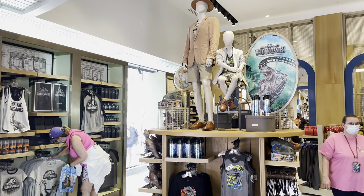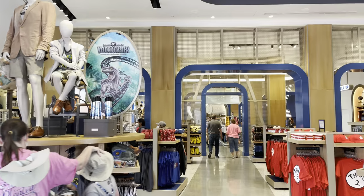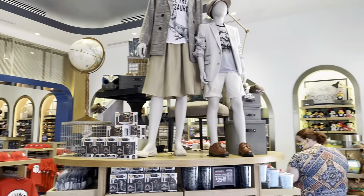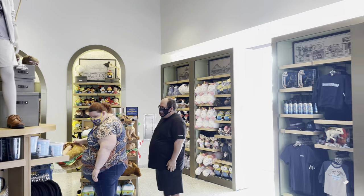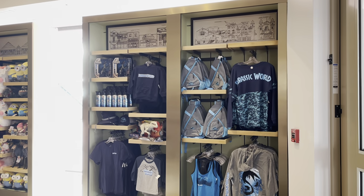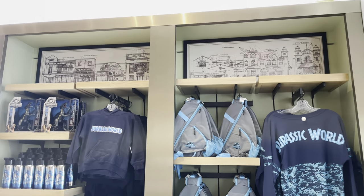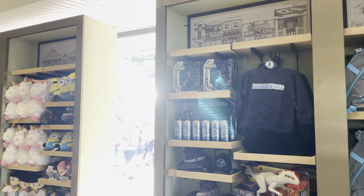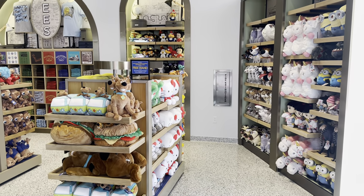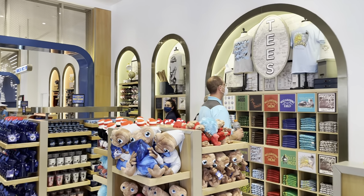We were the first official guests inside the new Universal Studios store this morning. It did not take long for word to get out. And you can see there are a lot of people already shopping around. Tons of great merchandise, even new merchandise. As you look around the store, you'll see more of those blueprints above each display. Everything's organized. If you're looking for something special, this is the place to go.